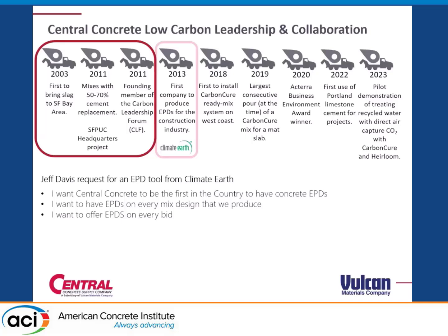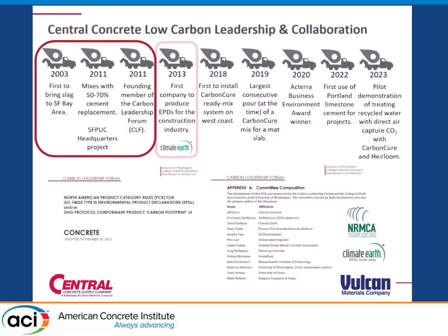In my understanding, it went something like: I want Central Concrete to be the first in the country to have concrete EPDs, I want to have EPDs on every mix design that we produce, and I want to offer EPDs on every bid. So, a brand new tool, never been developed. Chris Erickson gets to it. At the same time, the PCR is being developed in 2012, or actually it gets released in November of 2012.